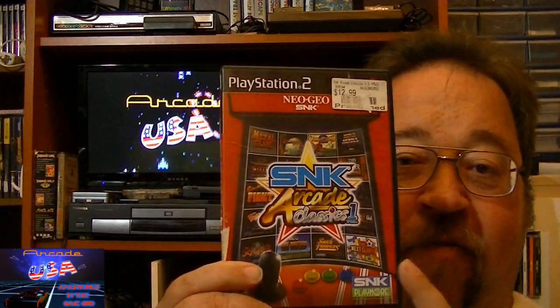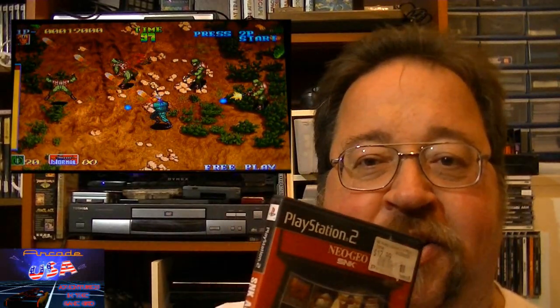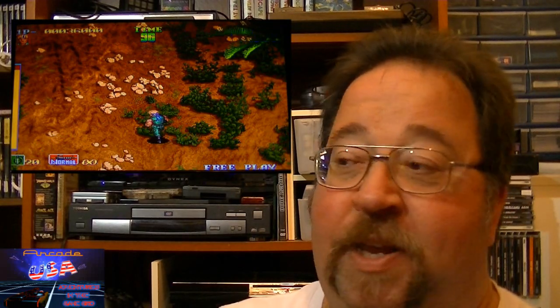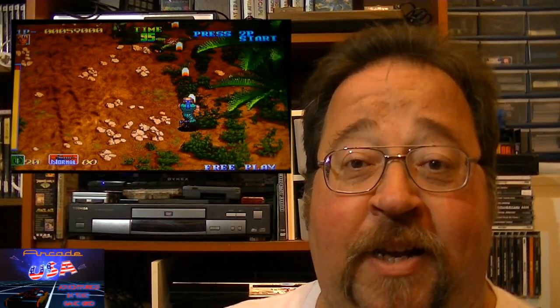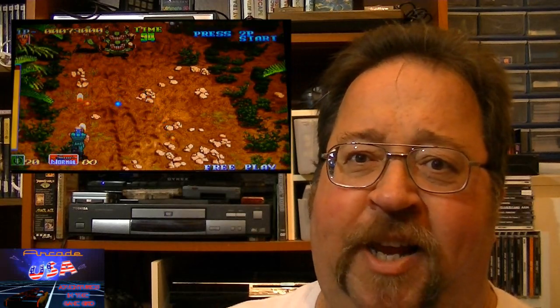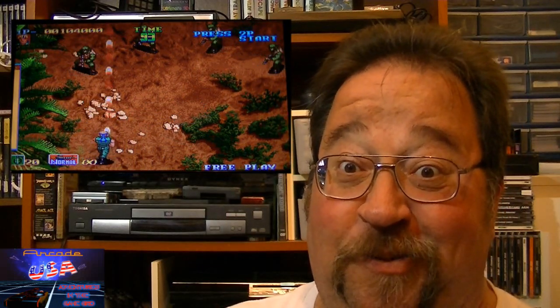For my PlayStation 2, I picked up SNK Arcade Classics Volume 1. I'm not for sure if they did a Volume 2 or not. I need to research that. This is for the PlayStation 2. It's got a lot of neat games on here from the Neo Geo system. The Neo Geo system is a game system I've always wanted, when they first came out and even to this day. Man, are they expensive. I doubt very much I'm ever going to have one in my collection, because they're just way too expensive.